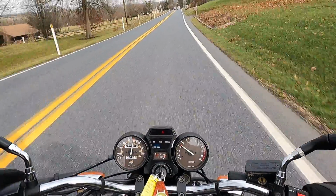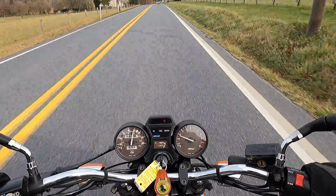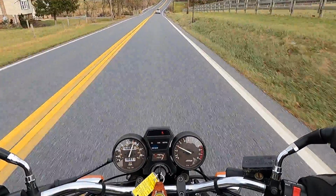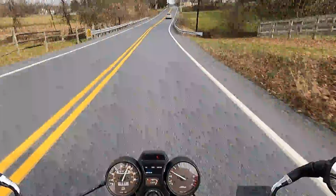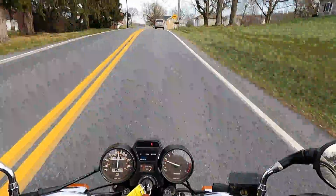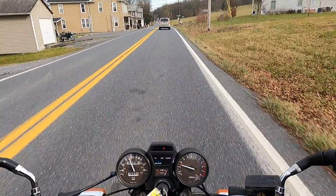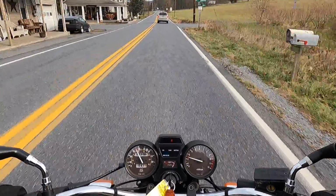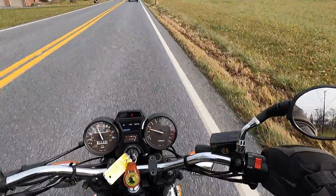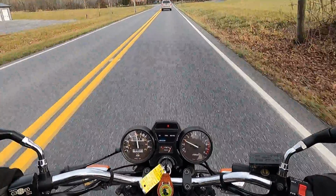We are on the 1983 Suzuki GS1100L, and a couple of things stand out right off the bat. One, it's cold, so I'm going to run this bike a little bit further down the road before I get into some twisties and open it up, let the bike thoroughly warm up. But the next thing is the shift throw on this bike is super short, very precise, much shorter than the Yamaha. Very nice shifting. The clutch is a little bit heavier. It's not terrible, but it's just heavier than the super light Yamaha.